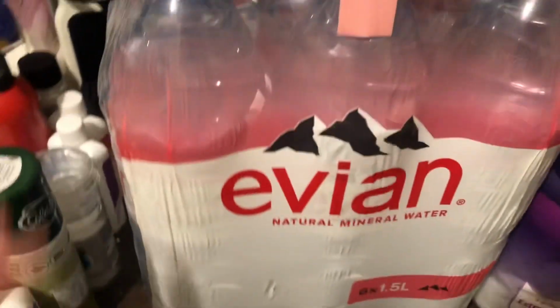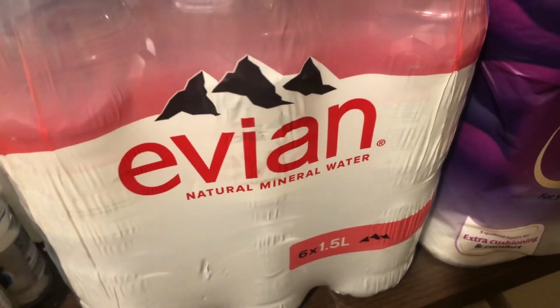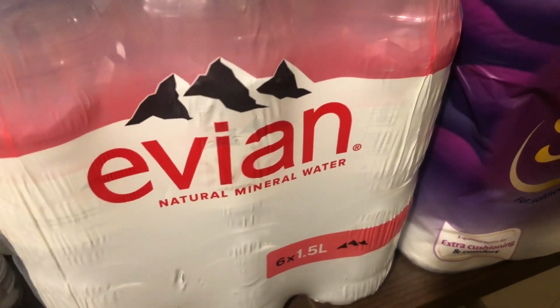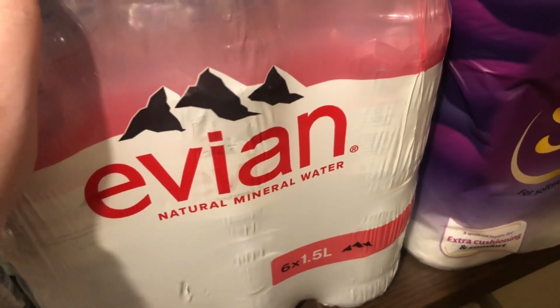I have a bottle in the fridge. I think I've actually got 2 bottles of water, not Evian. This is on offer for £3.25. It's normally £4. I don't get it when it's on full price because I don't like paying more than £3. So I normally get the Highland Spring. I think that's the one they do because that's normally about £3.